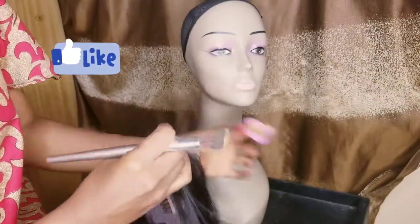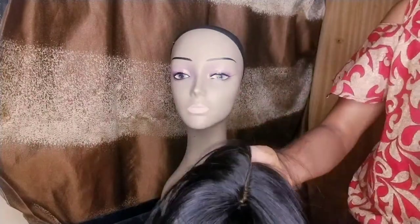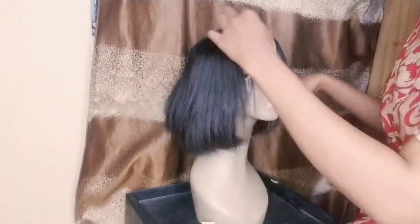So I use my foundation brush to apply the foundation all over the closure area. Can you guys see it's giving me this tone, my skin tone. So that's the essence of applying the foundation. Okay, so I'll put it on my mannequin head and then I'll go ahead and cut off the extra lace in front.